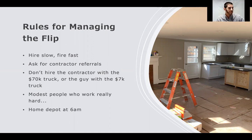Another good tip, if you meet people, well, let me go to this example first. A great tip is to go to Home Depot at 6 a.m. or whenever it is that they open in your local market. Go to the pro desk and look for people that are there buying and checking out with the materials that they'll need for the day.